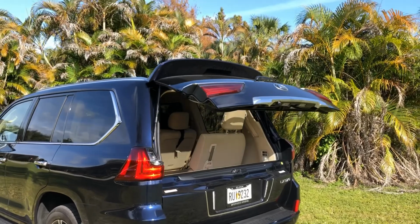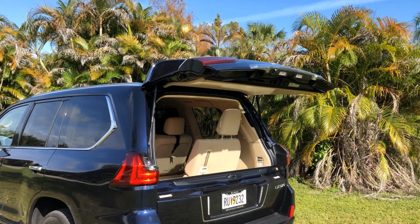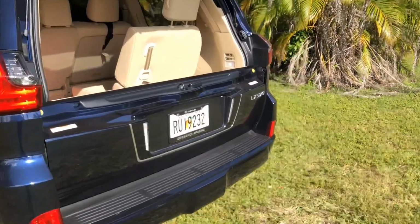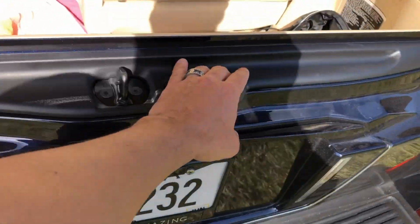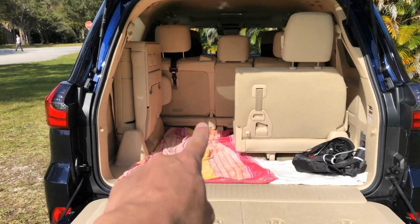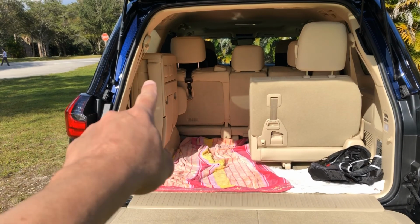First of all, it's a half power hatch, and it's slow. Holy moly, is it slow. And it's a half hatch. Unlike the BMW X5, for example, it's manual at the bottom. And that reveals to you, if you can imagine, yes, that's the 3rd row of seats.